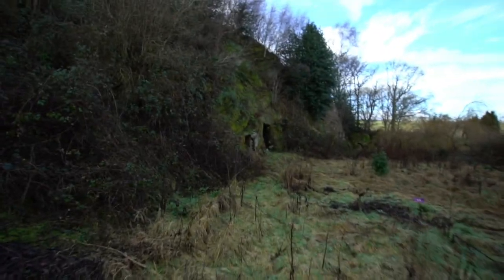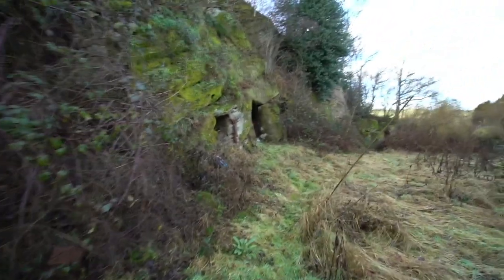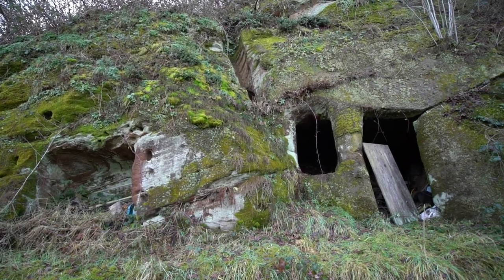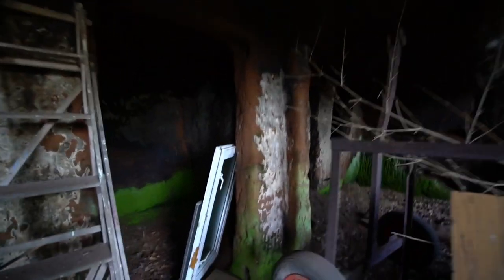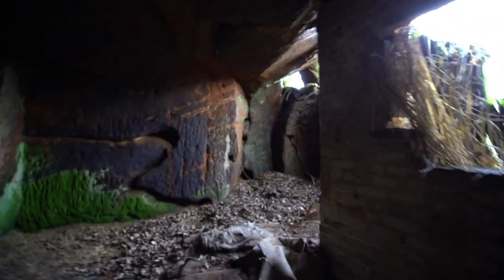Right, we're on the hunt for the next ones. Wow, look at this. It's like proper Flintstones, isn't it? Living in the caves. Wow. This is super cool, isn't it? Wow. It stinks of weed in here.